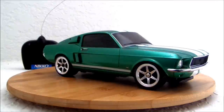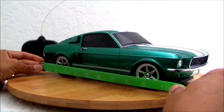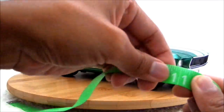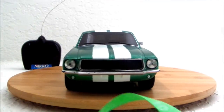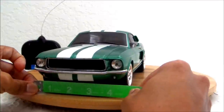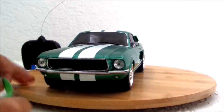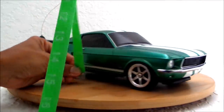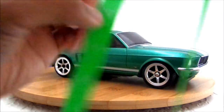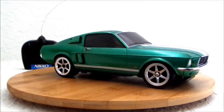Anyways, this car is a 1/16 scale, and as I said, it is merchandise for Fast and Furious Tokyo Drift. So let me do some quick measurements here. The car itself, from the bumper to the fender, is a little shy of 11 inches. Now the width, let's do that really quick. It's a little over 4 inches, almost 4.5 inches. Now the height, let's do that really quick. I would say it's just a little under 4 inches. The car itself takes 6 AA batteries. The transmitter remote takes one 9-volt battery.